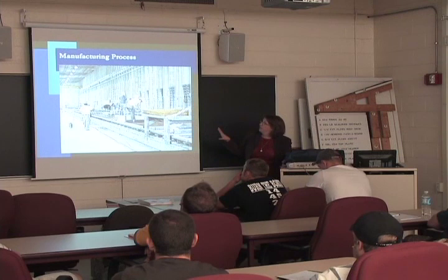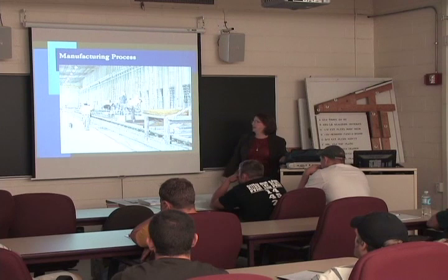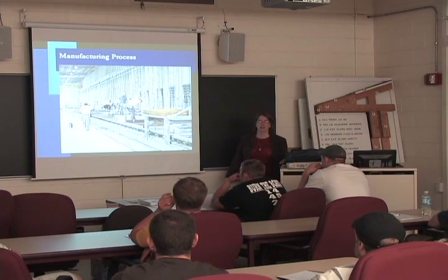You see here they're putting in some wire mesh. And then they're also putting in door bucks and windows. And then there's pieces in between each of the pieces of concrete. So they're casting multiple panels all at the same time on the same bed.